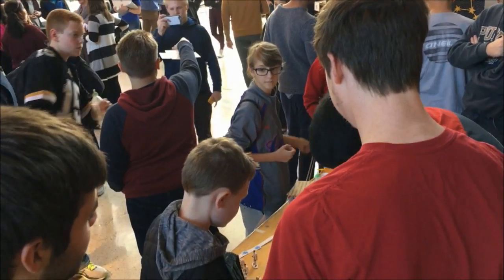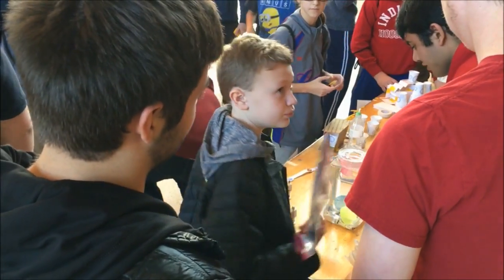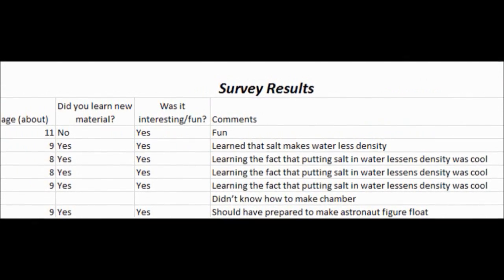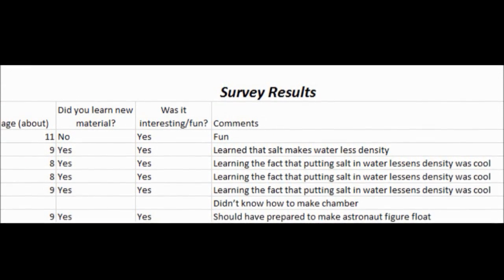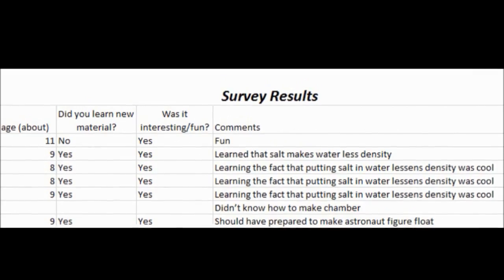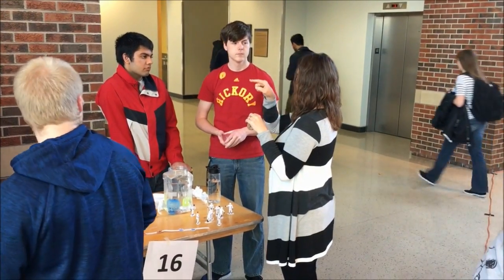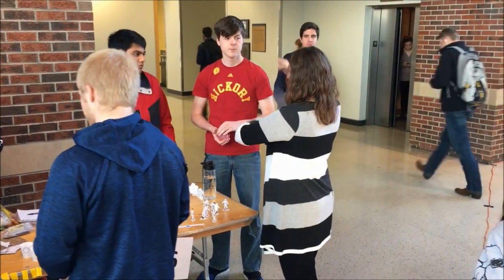We learned three major things about our prototype through the peer review from our middle schoolers. One, most importantly, we learned that our design is fun. Two, many learned about the neutral buoyancy. Three, our prototype seemed to attract 8 to 10-year-olds more than others because of its looks, such as the color and balloons. In the end, we're confident that our prototype does meet the needs of the stakeholders.